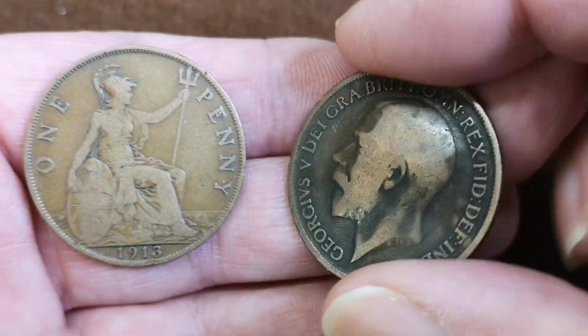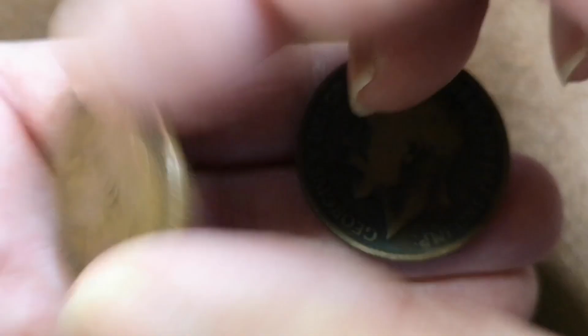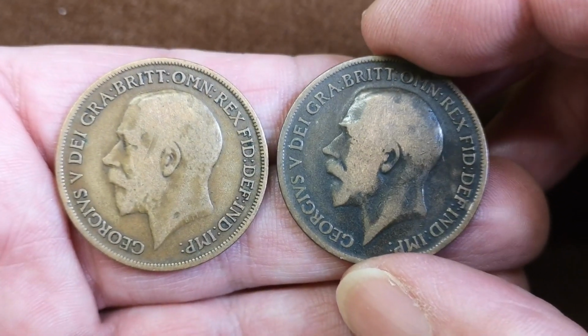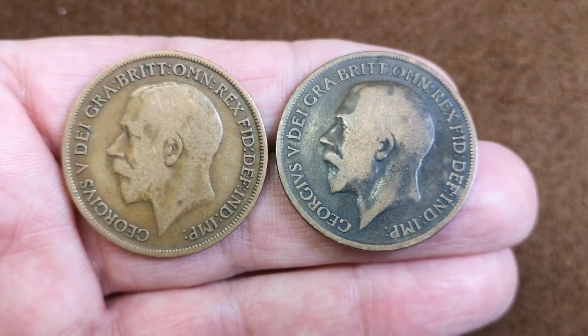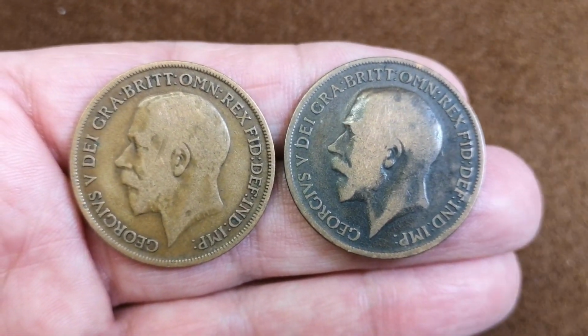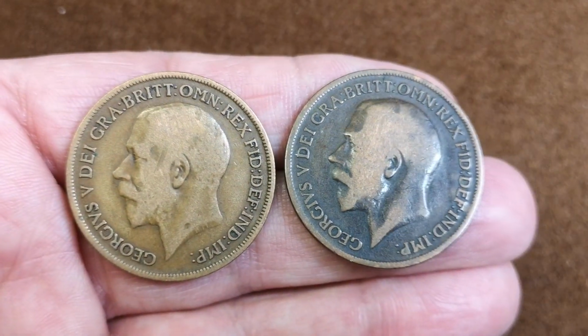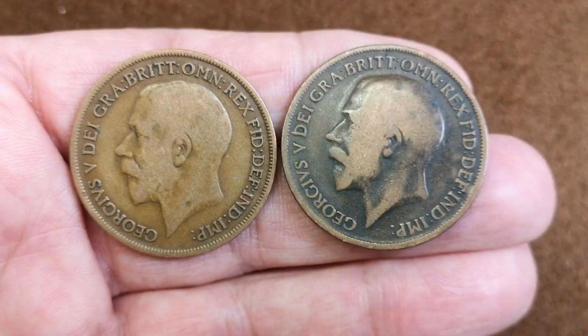Now none of these prices differentiate between the dark and the light, and to be honest I've not had any problems finding either, so maybe the mints supplied equal amounts. Maybe the Heaton Mint and the King's Norton Mint supplied equal amounts of blanks. That's why they're not too difficult to find either one.